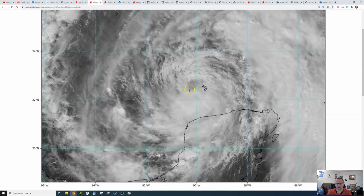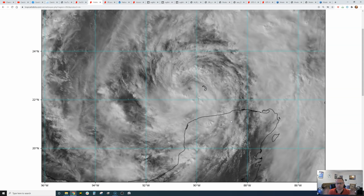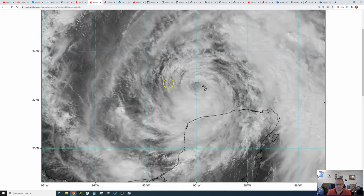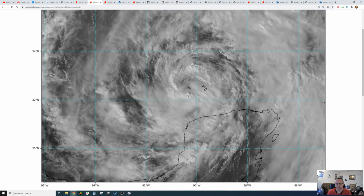The reason the storm is weaker is it ingested just a little bit of dry air, but also it spent almost 12 hours over the Yucatan, which of course weakened the system. However, you can start to see on these last couple of wind frames, tall thunderstorm clouds going up, showing signs of maybe some reorganization here.